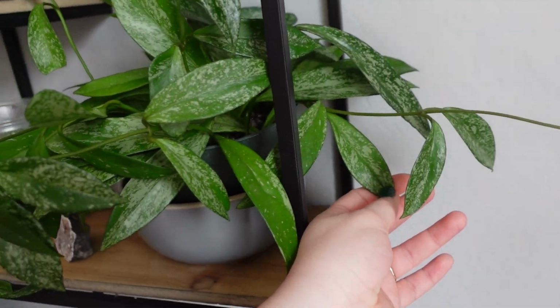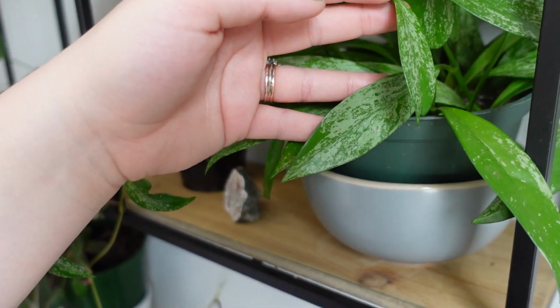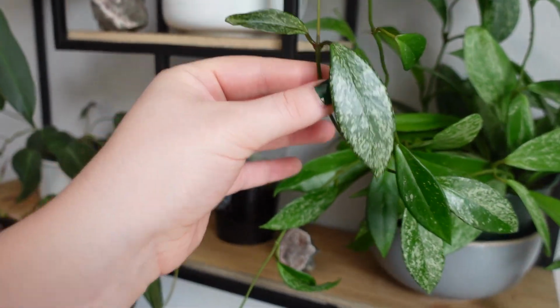And this is the pink splash. Technically, it's just a normal splash, but then when you put it in the sun, it turns pink. Someone told me pink splash or pink silver refers to the flowers, so maybe I've just been spreading mass misinformation.